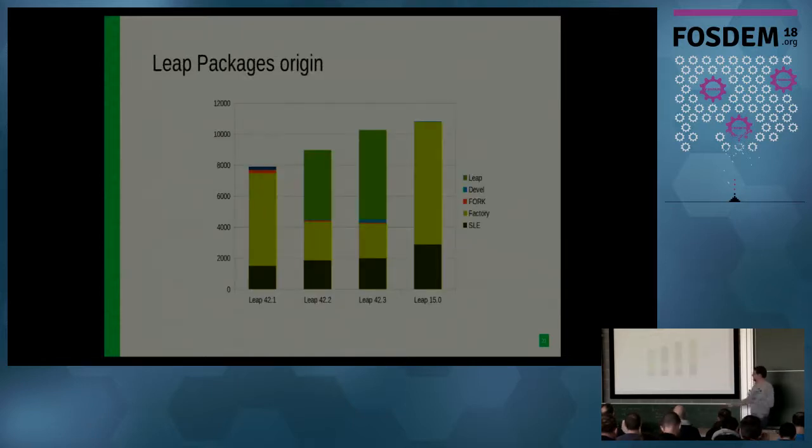So if you put that in a nice graph, you see that when we did the first Leap release, 42.1, there was a big chunk which was coming from SLE, and all the rest were coming from factory. And then over time, the percentage of packages used from SLE increased, which is good because, what I forgot to say, openSUSE Leap being based on SLE packages, packages which are coming from SLE are maintained by the SUSE people. So when there are bug fixes, they have to be done by the SUSE people.